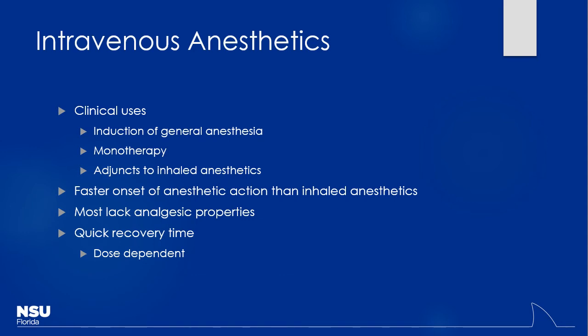Intravenous anesthetics. So let's go over some of these we've already covered before, so I don't need to belabor these necessarily, but we'll talk about them here and their use for surgical purposes. Now again, intravenous anesthetics, you may find that these are good for induction of general anesthesia, as I mentioned previously. They may be useful as monotherapy, so some of these agents we'll just use for more minor procedures where you just need the one agent to get done whatever we need to do. And then, as I mentioned, also adjuncts to inhaled anesthetics.